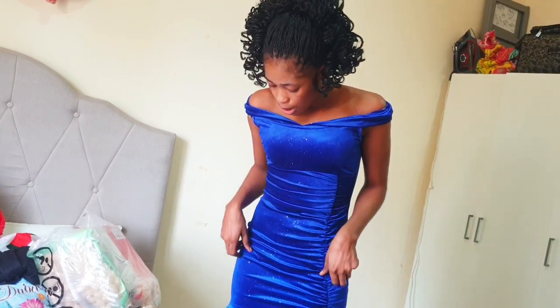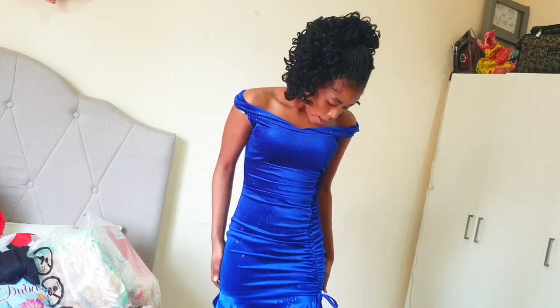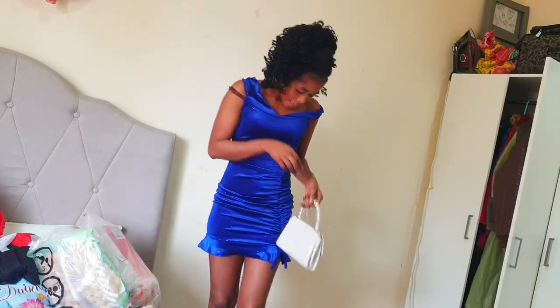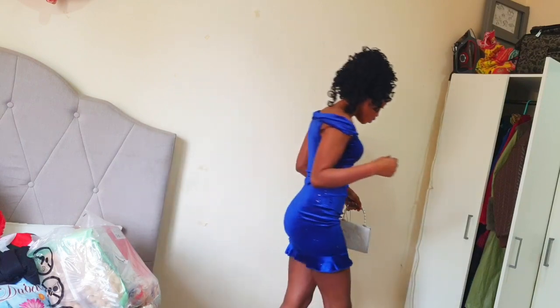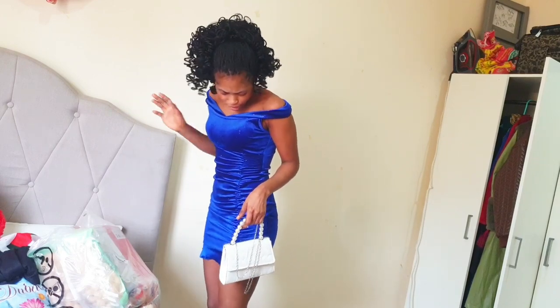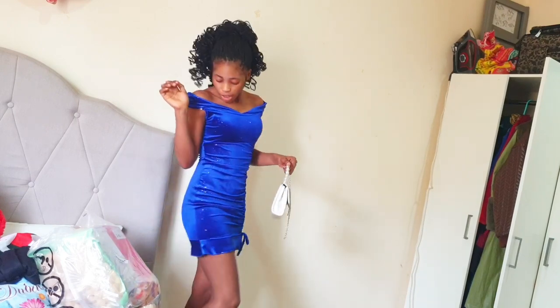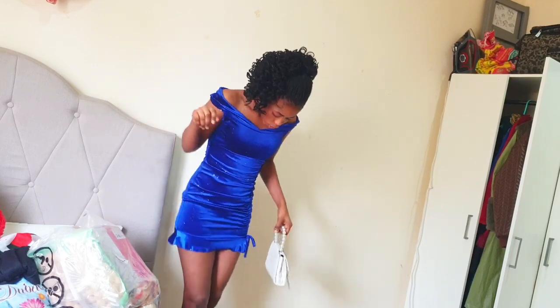I love the texture. I love the way it is. You can just put on something so small, like a high heel or a low heel. You can hold something like this, and then you put on a white shoe, and you go. You are good to go. There you go. You're good to go with your beautiful, sexy look. So anyway, guys, let us go for the next one.